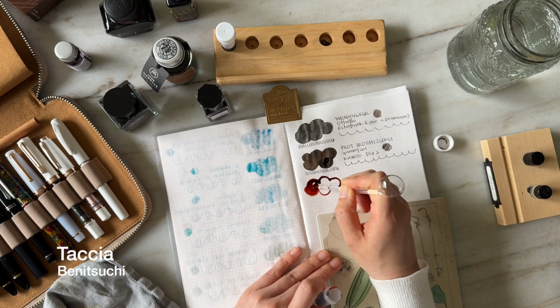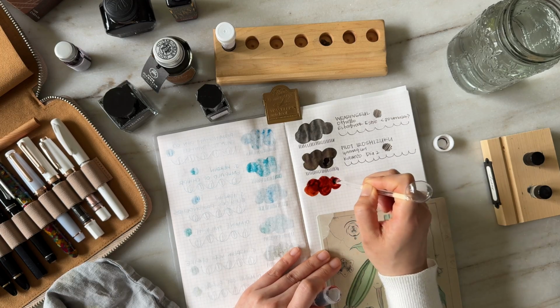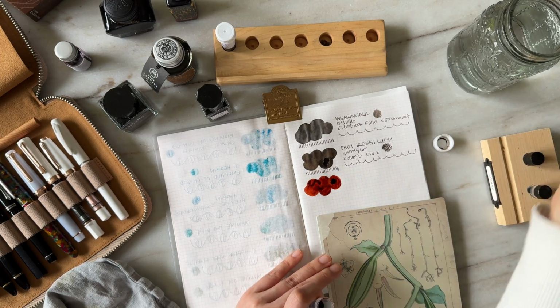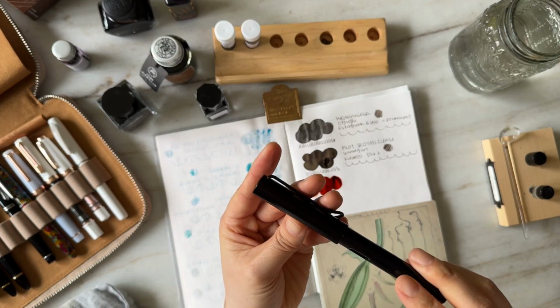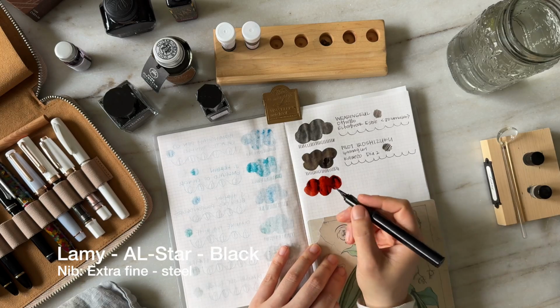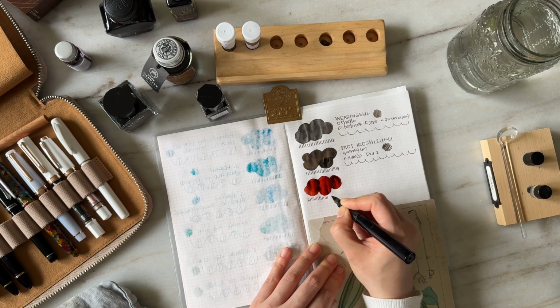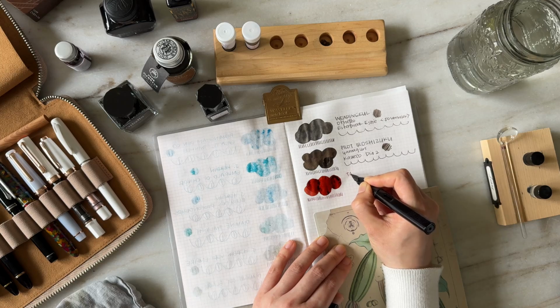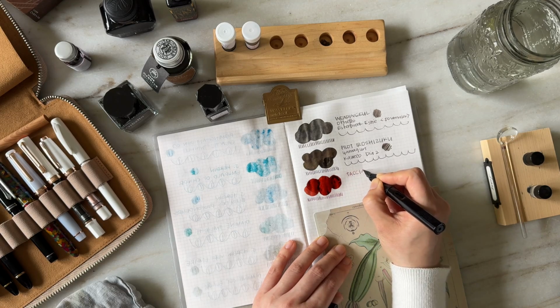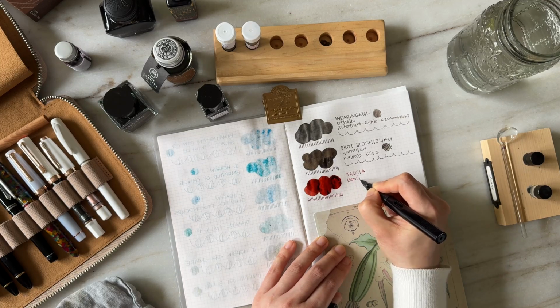Ink number 3 is TAA Benitsuuchi. And this has been a lovely, lovely ink. It's a sample that I got recently, and I love that it's that warm, rich, sort of brick red brown color. And this time I decided to ink it up in my Lamy All-Star, and this is in black. It is the very first fountain pen that I got that started my fountain pen journey, and it's kind of crazy that I almost decided to sell this.